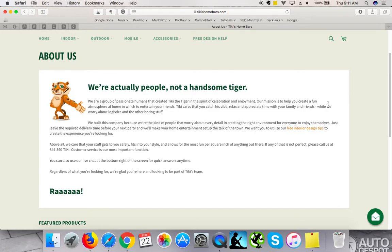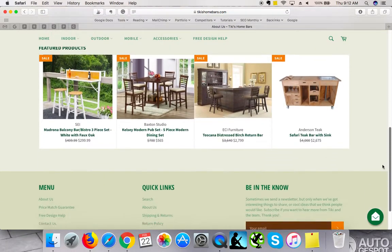And you can also add a photo of your team, because the About Us page is such a great place to show who's behind the brand, and this is such a strong trust signal. It is a very good way to build the conversion rate, because people prefer to buy from people they know or they are familiar with. They want to know who they buy from, especially with such a big purchase like a bar or a bar design. So definitely it will help you with the conversion rate.